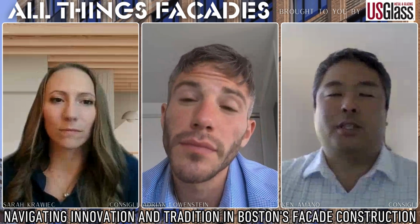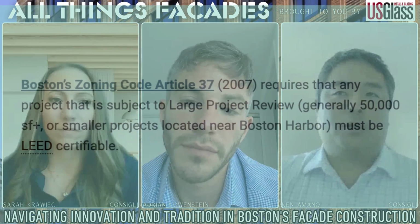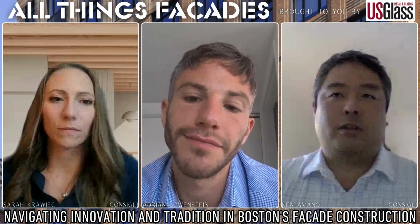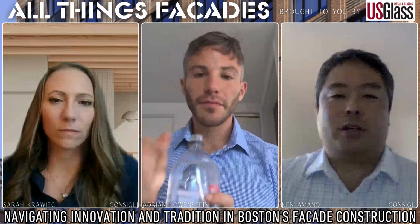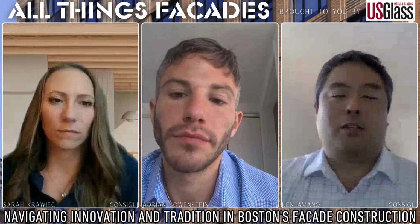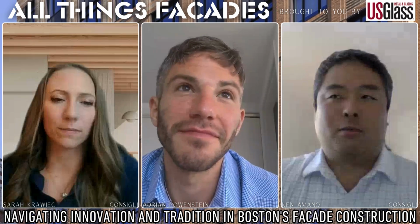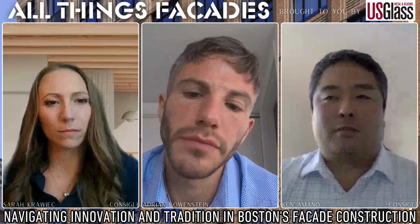But Article 37 essentially also stated that any large building, which was like 50,000 square feet in Boston, actually had to be LEED certified, and that was the starting point for really focusing on sustainability, right? And then needing to incorporate a lot of these. Now, again, they didn't need to be formally LEED certified. They had to be LEED certifiable, right? But you had to provide the documentation for that.